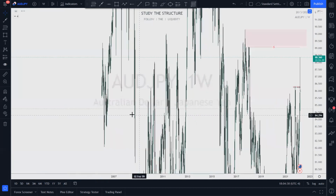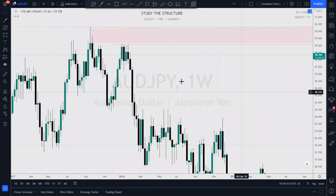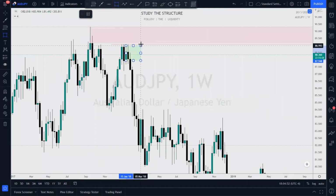All right, I'm looking up here because this is where we have supply. We have an unmitigated supply area, a supply zone that price hasn't come up to yet. Why wouldn't price stop here? There's a supply here, right? We can see it easily. We can make a supply zone there. We can mark it out.